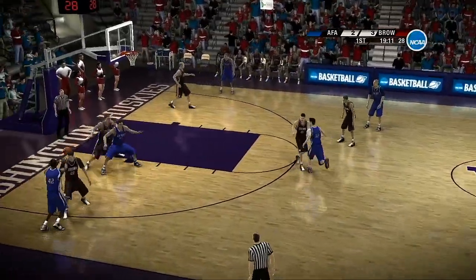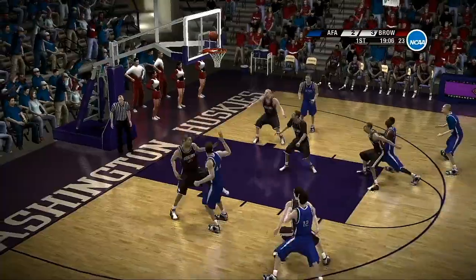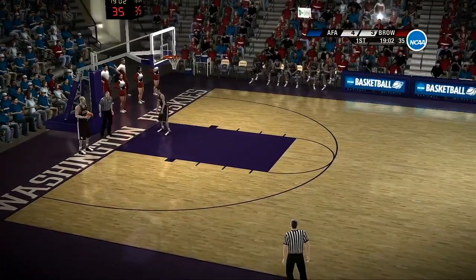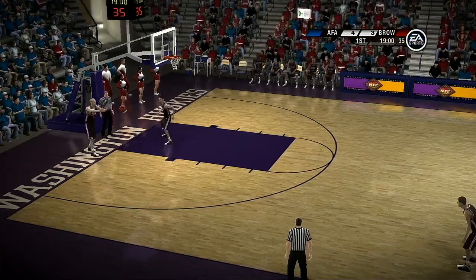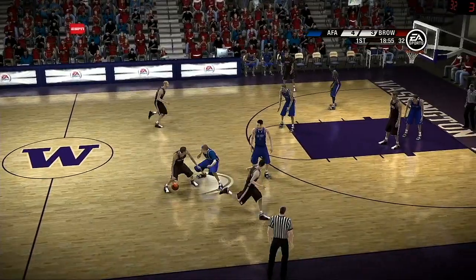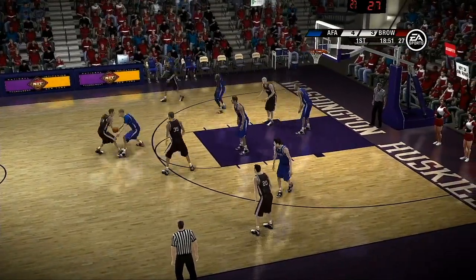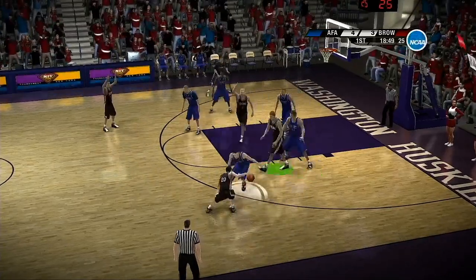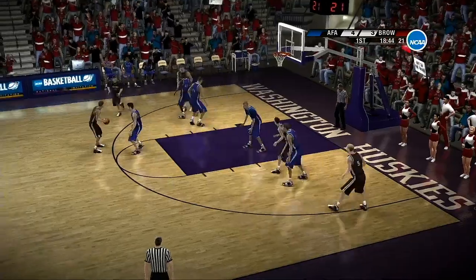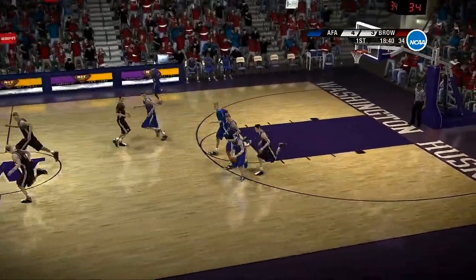Showing maturity by waiting for the O to regroup. Number 44 pump fakes. He goes with a jump hook. I'll tell you, great shot. I don't understand why it's not utilized more often. It's so impossible to block that shot. Patience with the ball as the offense regroups. The defender's doing a great job of applying ball pressure. There's the pick. Kicks it out. He shoots from the top of the circle, way off target.